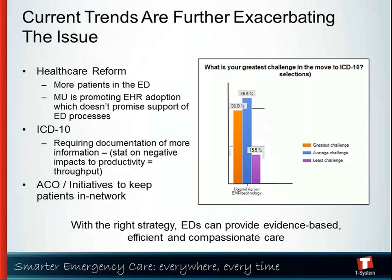Everything that's happening in the healthcare world now is also impacting our wait times. Healthcare reform is certainly an impact, and I don't want to get too political. I know the election is coming. However, increasing the number of insured patients doesn't necessarily mean that those patients are going to have the appropriate access. So this may very well cause an increase in ED volumes.